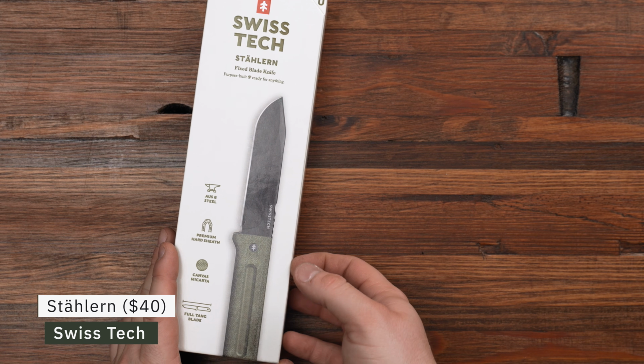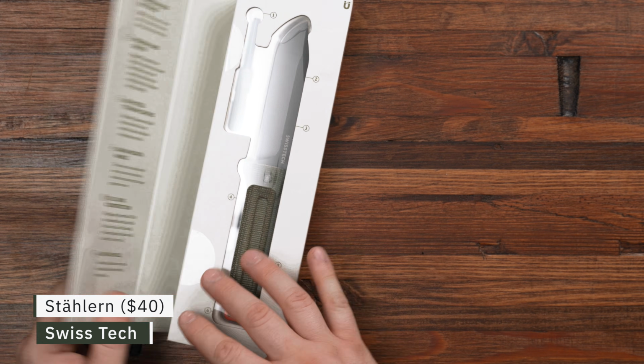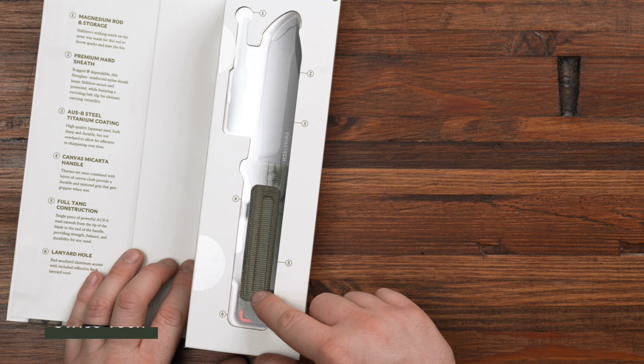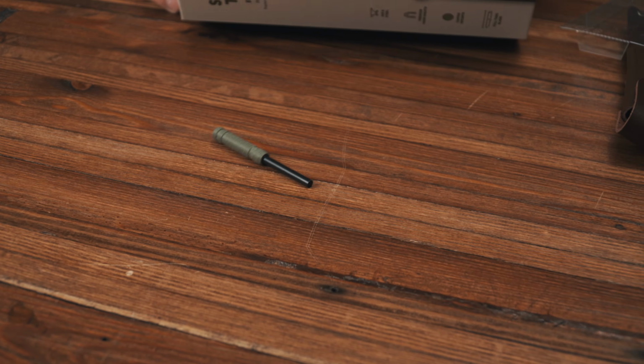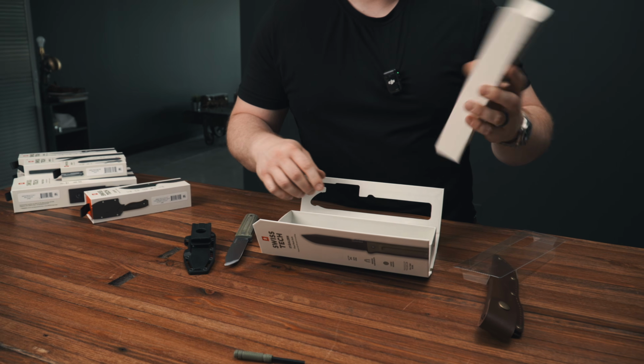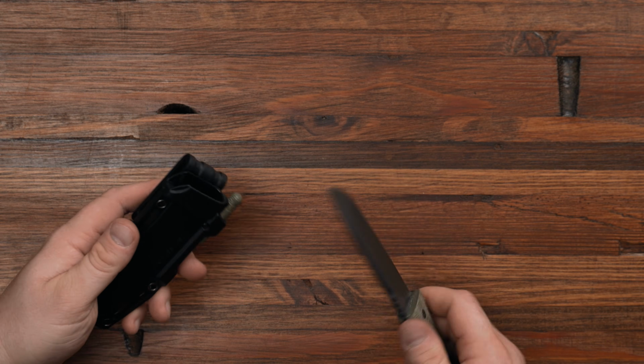Moving on from the Hulk Bar to the Stahlhorn. This one is an AUS-8 steel. It comes with a premium hard sheath, so I'm guessing not quite Kydex is my guess. Oh, it comes with a ferro rod. Somehow I missed that. A micarta wrapped ferro rod. Oh my God, Swiss Tech. You got my number, and also a shoestring. Okay, so this is the Stahlhorn. I'm sure I'm killing that pronunciation.